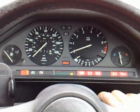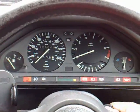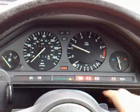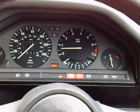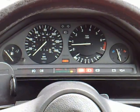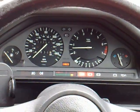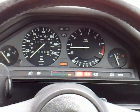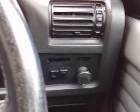The car then, as you will see, all the warning lights do come on, and she starts absolutely on the button. The check light, as mentioned, is on purely because the car has been sitting but has had some service work carried out and will need to be reset. But again, absolutely any test drives are more than welcome on this vehicle, just to prove that she is just an honest, reliable car.